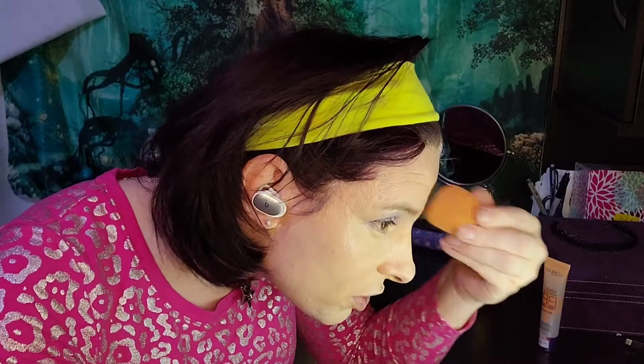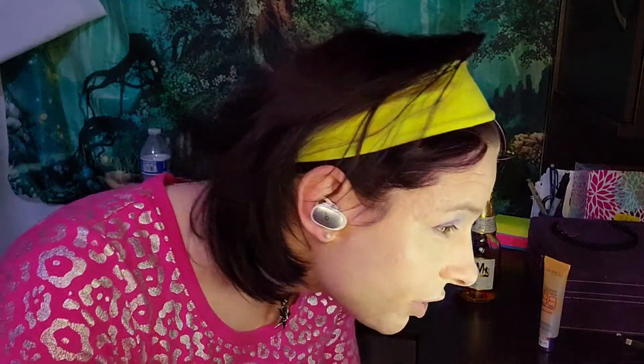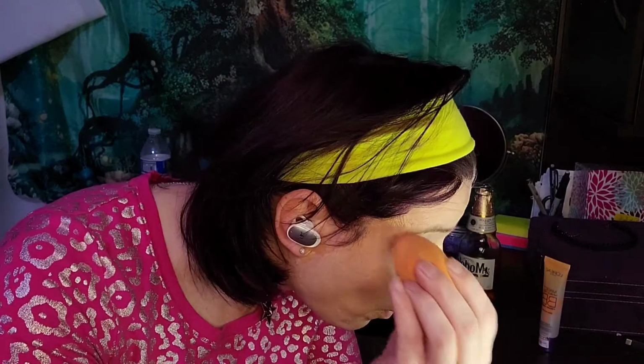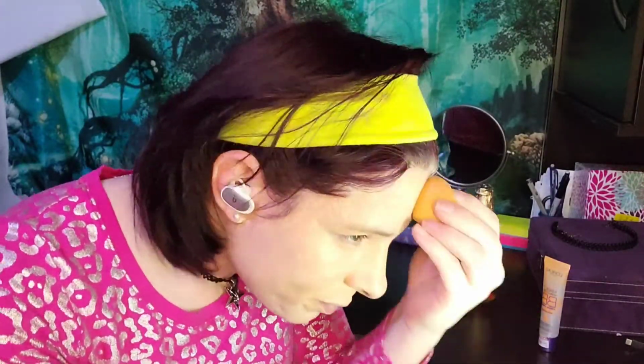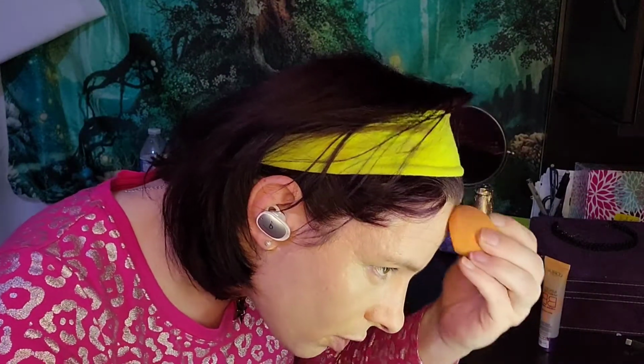You never want to put too much makeup on your forehead. Because if you do, you'll be sorry. It's totally in the norm to have to do some touch up.